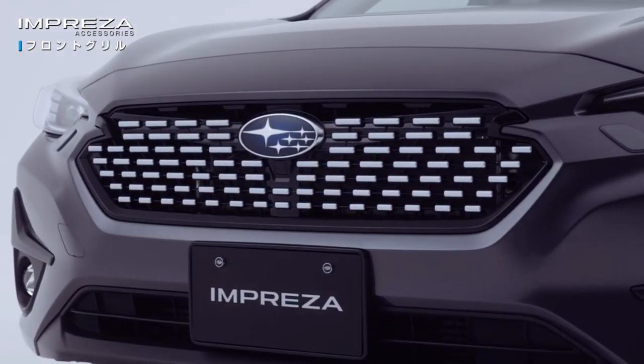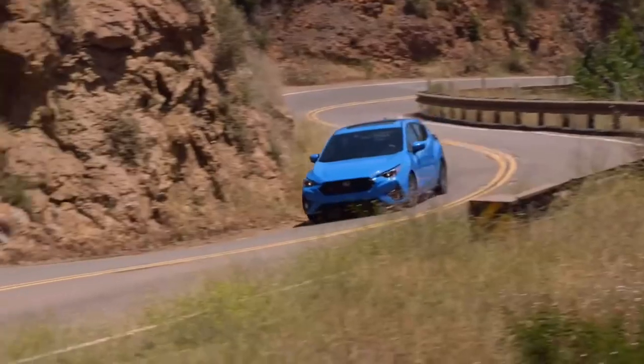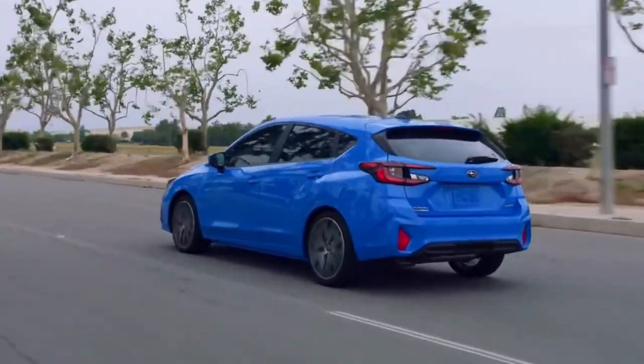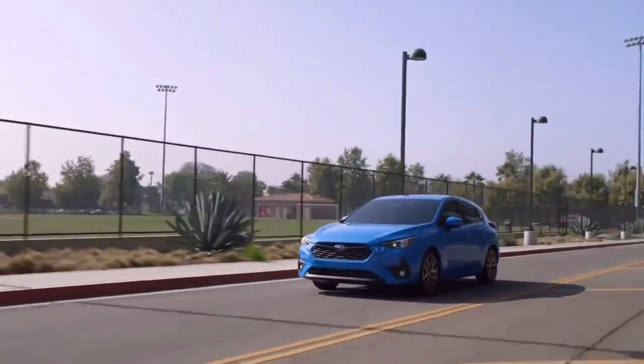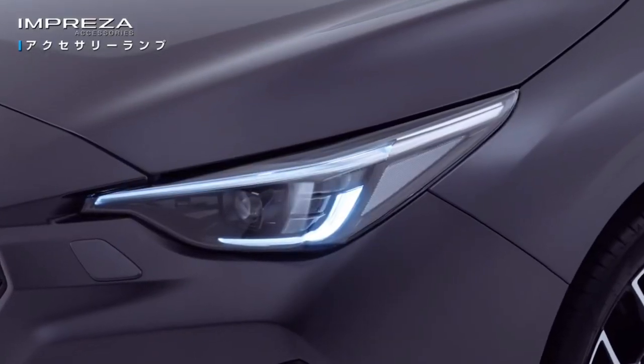The all-new 2024 Subaru Impreza starts at $24,085 and brings several improvements, including a quieter cabin, sturdier body structure, enhanced chassis, and more standard features. It comes with standard all-wheel drive, like other Subaru models except for the BRZ sports car.